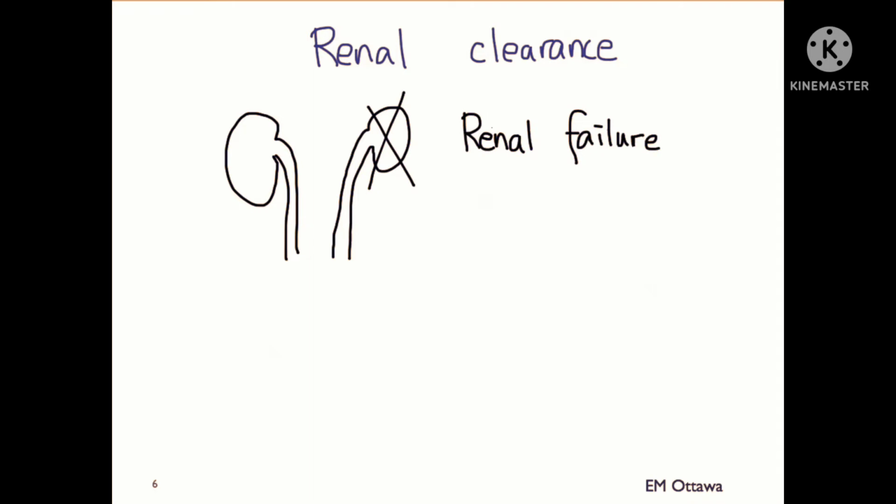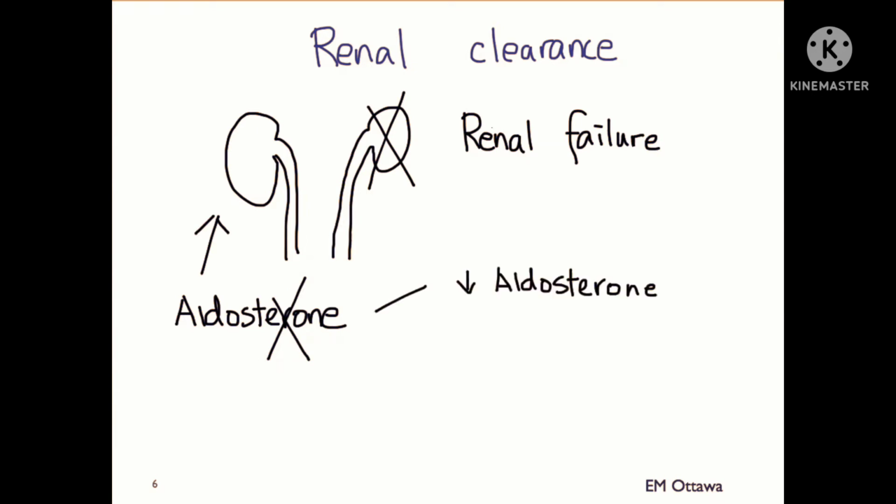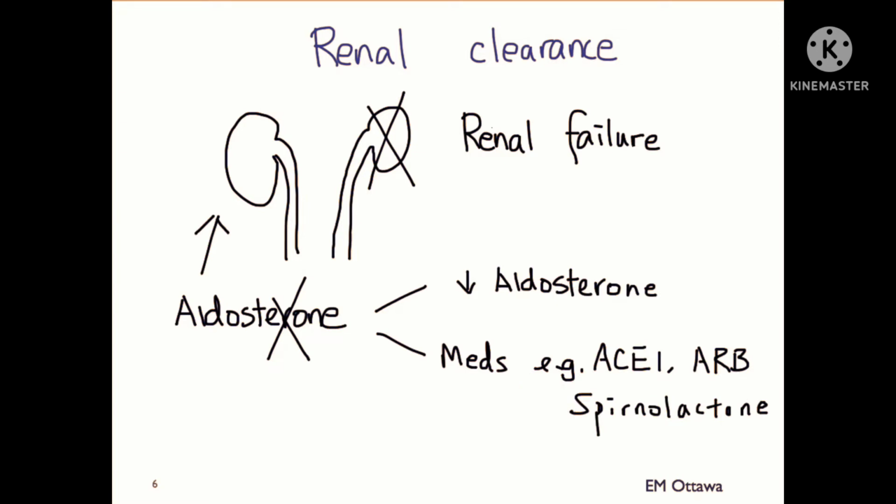The kidney also excretes potassium based on aldosterone. Inhibiting aldosterone production or decreased aldosterone production will decrease the renal clearance of potassium. They can include congenital syndromes or medications, such as ACE inhibitors, angiotensin II blockers, and spironolactone.